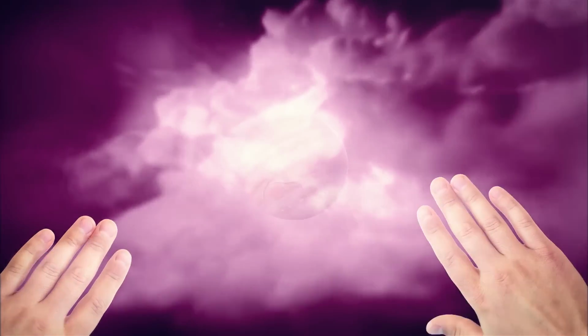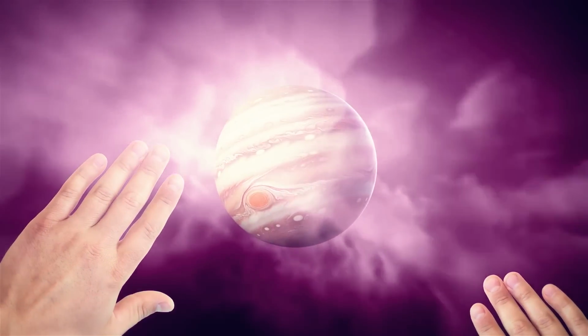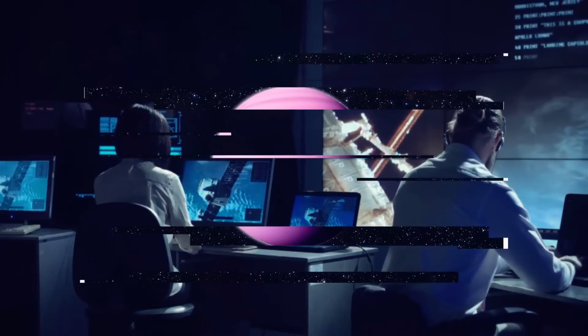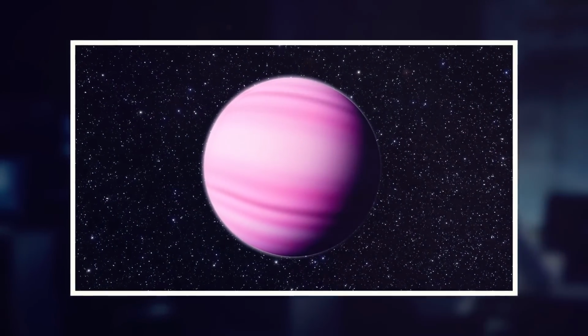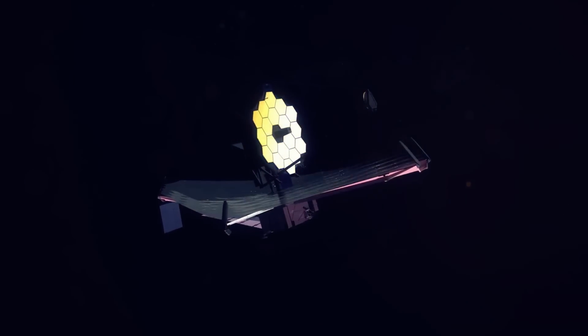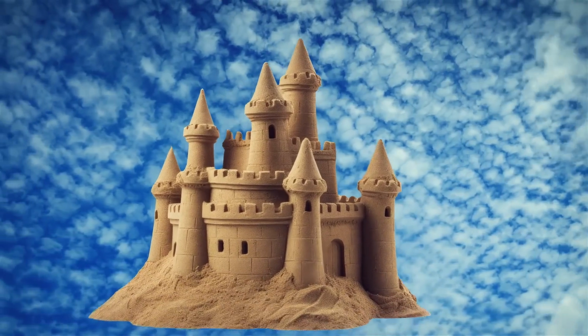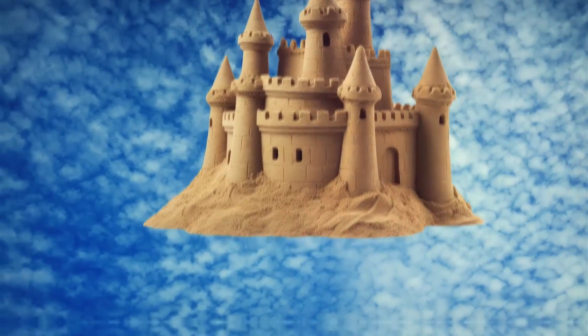It means we can snoop through its atmosphere easier than we could with a heavyweight like Jupiter. Scientists were beyond surprised when they peered through their super space goggles, the James Webb Space Telescope's MIRI-cam. They spotted clouds made of the stuff that builds beaches, silicate, or as you might know it, sand. Imagine sandcastles in the sky!